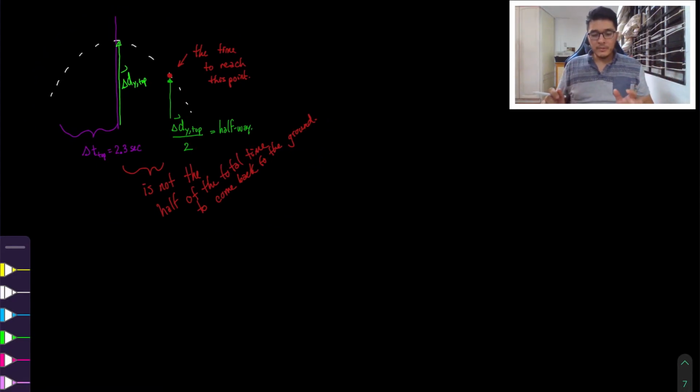So what we're going to do to find out the total time that it takes to reach halfway back down to the ground is, first we want to figure out what is the maximum height. Once we know the maximum height, we want to figure out the time that it takes to reach halfway the maximum height. So the first thing that we want to do, find the maximum height.